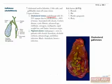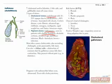Pigment stones are less common, are radio-opaque, and are found in patients with chronic hemolysis, alcoholic cirrhosis, advanced age, and biliary infection, though advanced age is a risk factor for both types of stones. The diagnosis of each is generally by ultrasound now, but you can also use radionucleotide scans, and treatment is with cholecystectomy. Gallstones most often cause cholecystitis, but they can also cause ascending cholangitis, acute pancreatitis, and simply bile stasis.